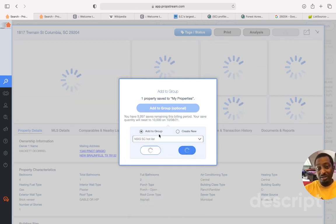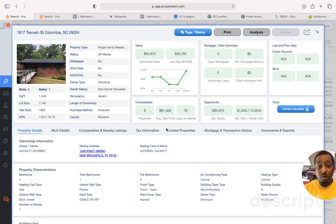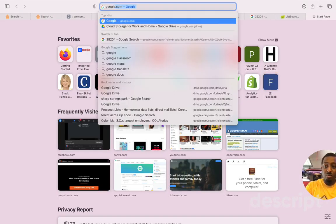All right, now y'all see how easy it is to get in here and start building you a list. Now, if you don't have access to PropStream, and you may be wondering how can I do this same thing without having access to PropStream? Well, let me go ahead and show you.